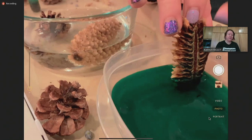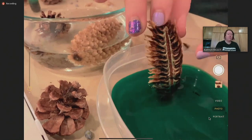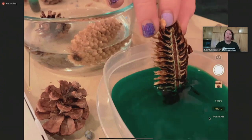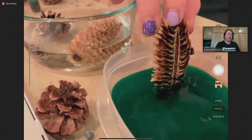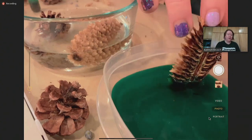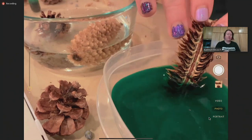And so this is something we did to help us understand how our experimental cones were going to take on the chemical solutions that we were going to be putting them in, to try and understand exactly how that was going to work, and maybe help us choose a better chemical solution for our cones.